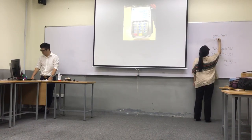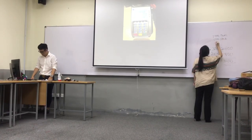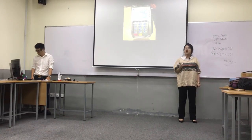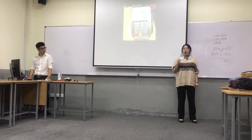So you might be very curious how to collect a deposit from a credit card. Because usually a credit card is just swiped, right? How do you collect a deposit? It's refundable, right? So first, you need to know about this machine. Second, you need to know 3 keys.